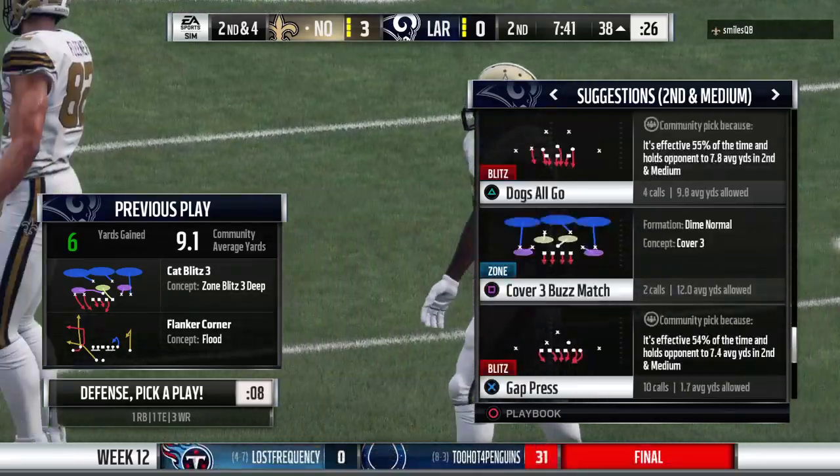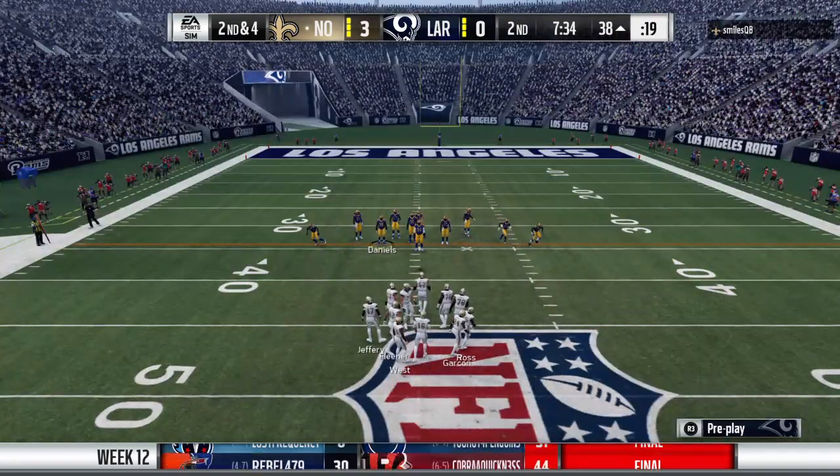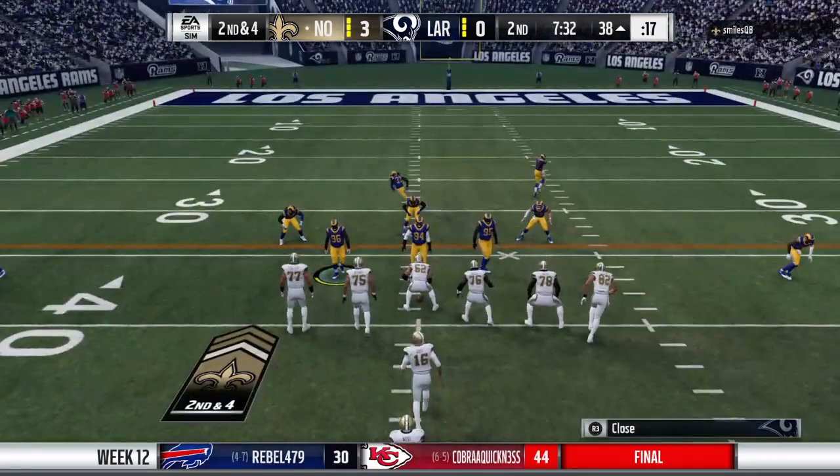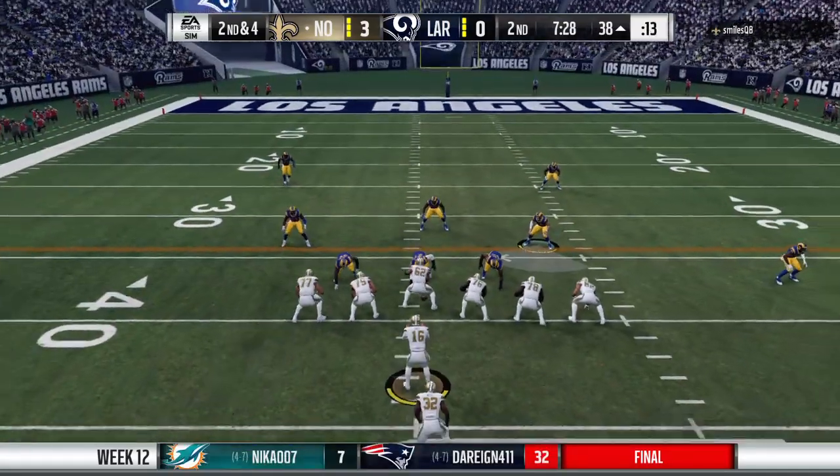An update now from Oakland. It's the Raiders with the early lead over the Broncos. Remember to keep an eye on the ticker, of course, at the bottom of your screen for updates on that game and others around the NFL.